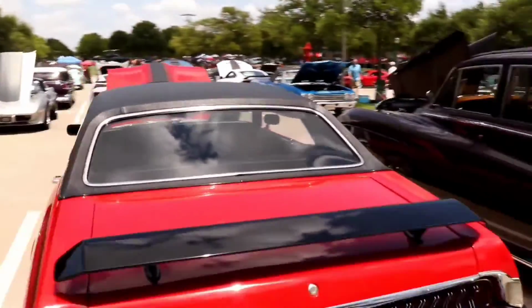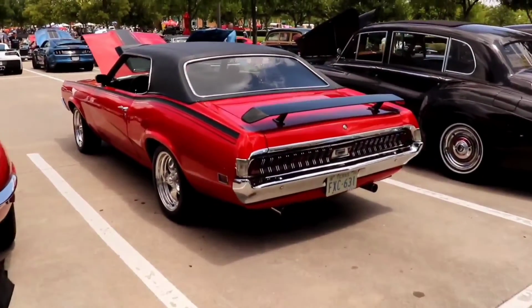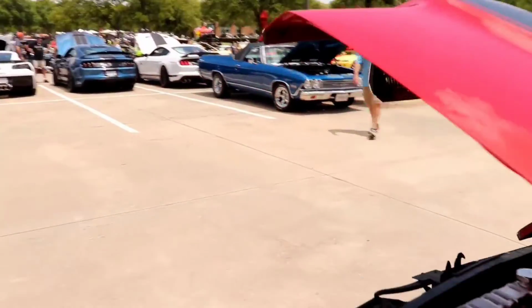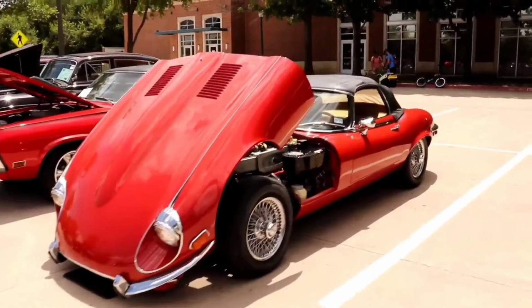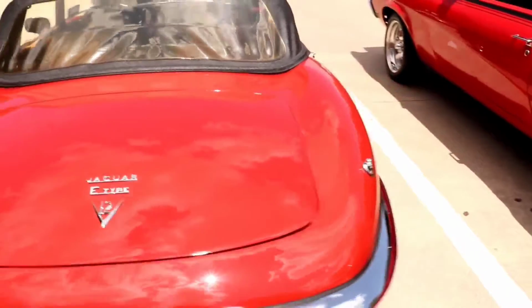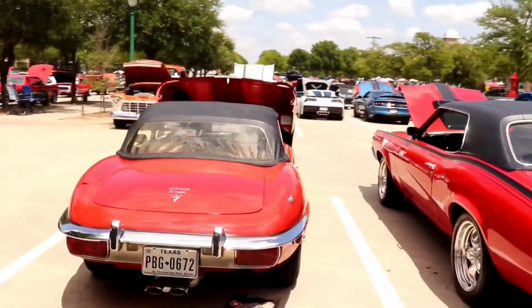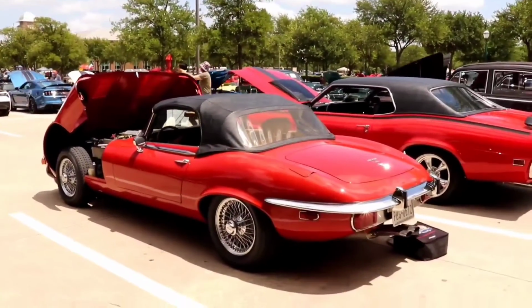The Cougar, the 1970 Cougar. Is this the same one? Look at that red. 1970 Cougar. This is the V12. 74. The 1974 E-Type with the V12. Center dual exhaust. There's that.